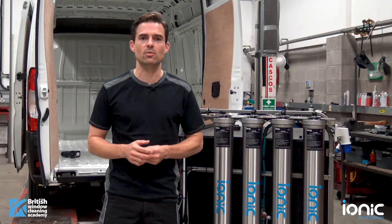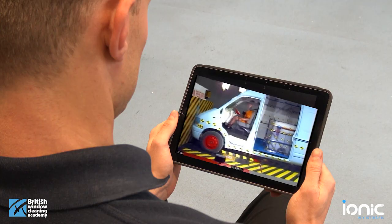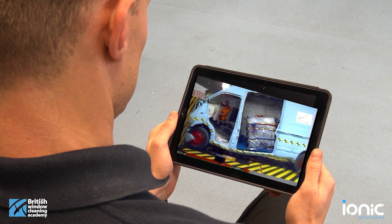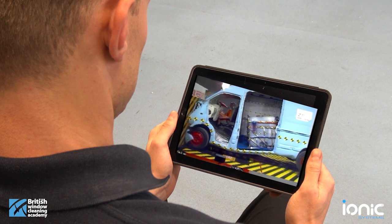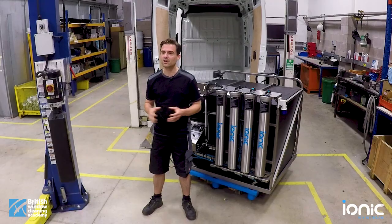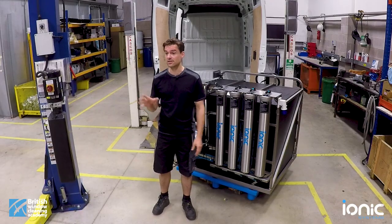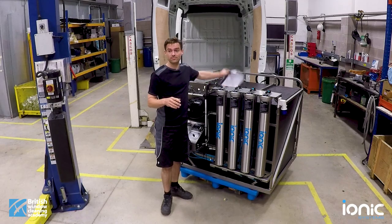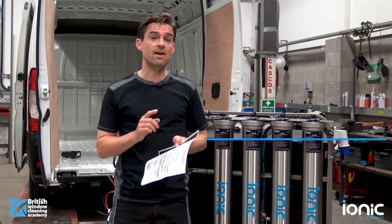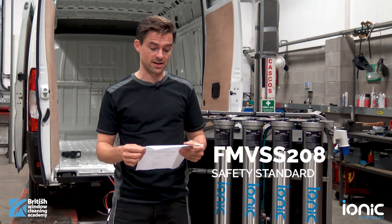Since 2003, when Ionic conducted the very first crash test of a water-fed pole system, there have been many serious accidents involving window cleaners' vans and sadly at least one reported fatality due to a poorly installed tank. Increasingly, insurers are asking to see test certificates, like this one, to prove that water-fed pole systems have been successfully tested to the FMVSS 208 safety standard.